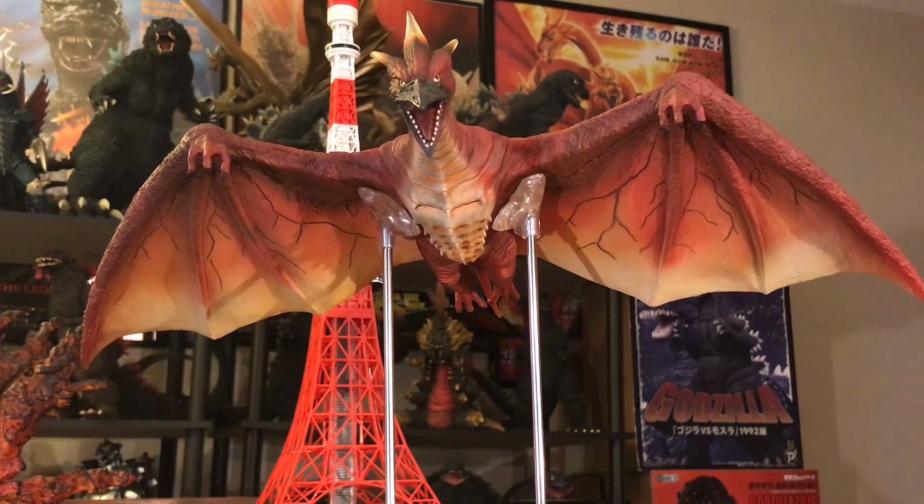Okay, folks, here we are up close and personal with the 30cm Fire Rodan Ric Exclusive Edition from X Plus, based off the Kaiju's appearance from the 1993 Heisei Godzilla film, Godzilla vs. Mechagodzilla, and as you can see, he looks so good up close and personal. Before we go into detail with this guy, let's go with the stand here.